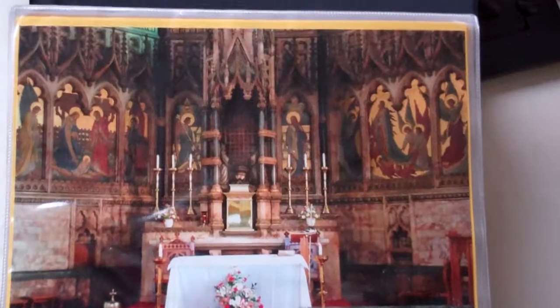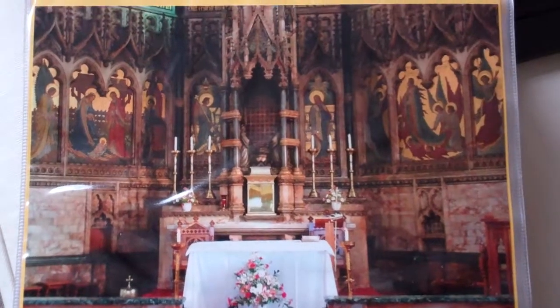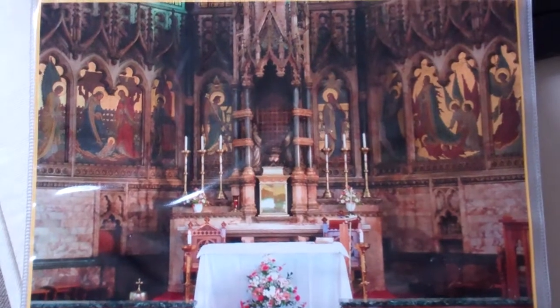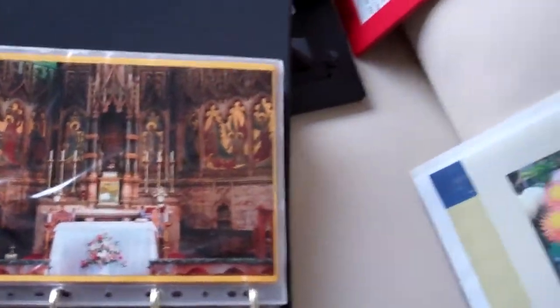I don't know how it shows up through that because it's a bit wrinkly. A lovely shot of the altar. Taken on the same day as the other photograph. The walls really are quite beautiful, aren't they? It'd be nice to open that back up.